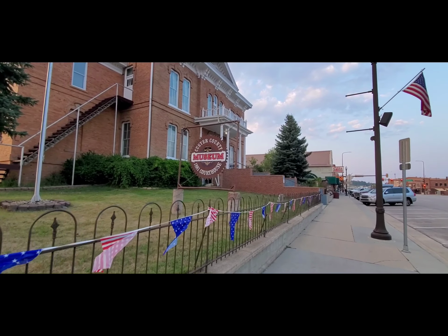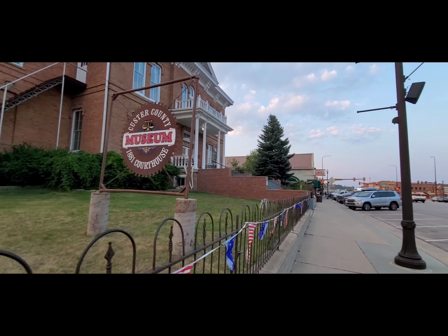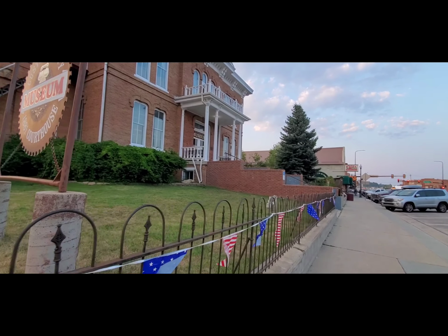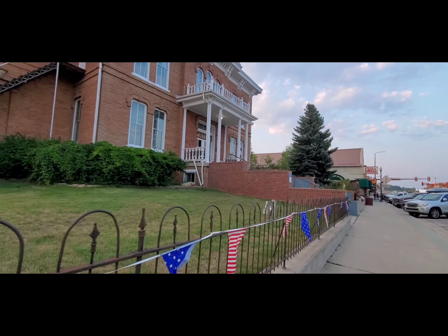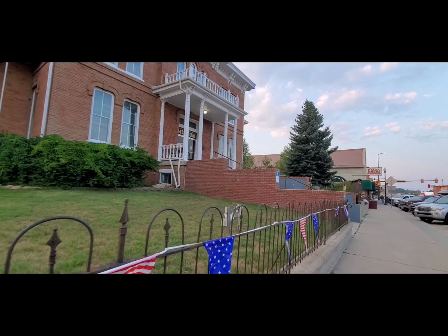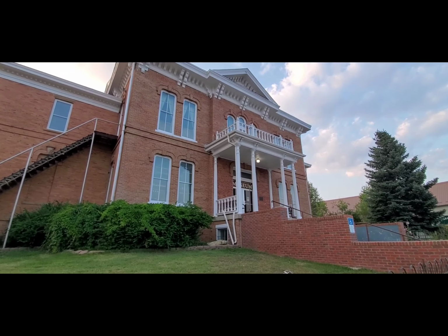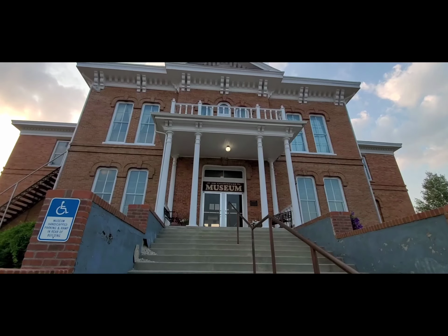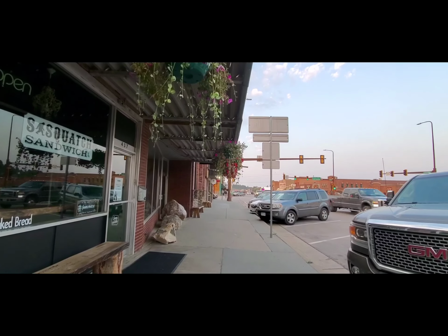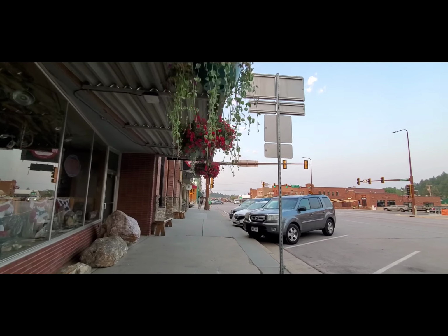Here is the Custer County Museum, 1881 courthouse. As you can see, it's mixing the pictures up with the video. I found that a little difficult. Okay, I'm headed to the red light to make my way back to the car.